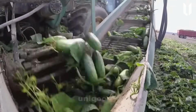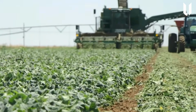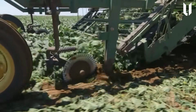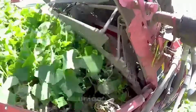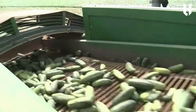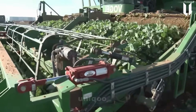Once everything is set, the machine lines up with the crop rows. Guided by automatic systems, it moves with high precision through the field. Sharp blades cut the roots, feeding the plants onto a moving belt. Inside the machine, metal rods shake the plants gently, freeing the cucumbers without crushing them. The fruit falls onto a conveyor belt designed to handle them softly.